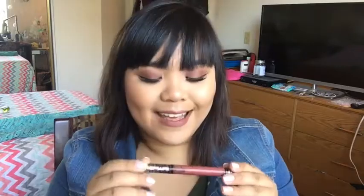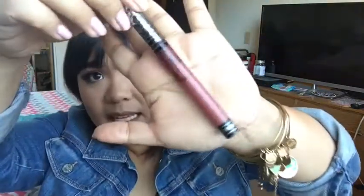And then my ride or die, or one of them, is the Kat Von D in Lolita. This is what I'm wearing today. It's so pretty, so natural. You can dress it up, dress it down. This one stays on your lips forever.